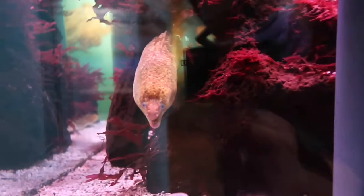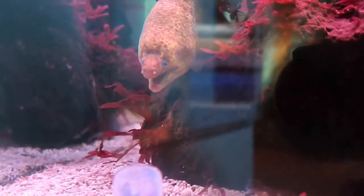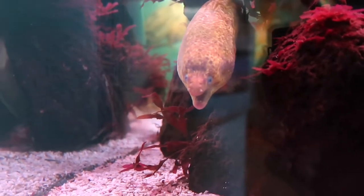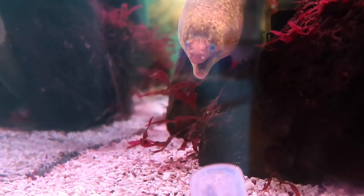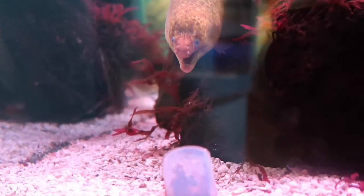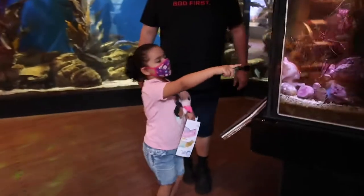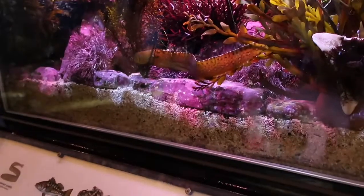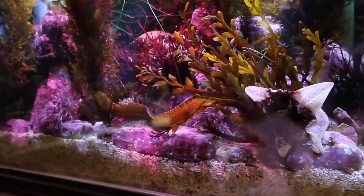In here, we have a moray eel. It's very big. It's somewhere in there. See if I can give you guys a better shot. Here it is. Oh my god, that creeps me out. Look at the eyes. Isn't that creepy? Come on and see the eel. Oh wow. That's long. Yeah, it's a big one.